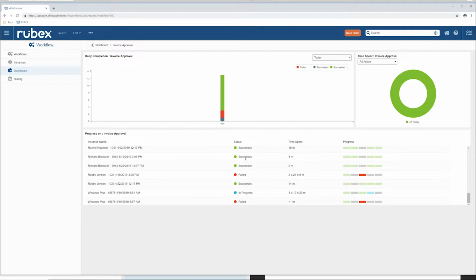Again, all of these are interactive, so I can hop right to those steps or go right to that instance of where that workflow is. This gives you the ability to track information happening in your eFileCabinet Rubix environment and go directly to the source. If you've got things that aren't working, things that are failing, or things that are getting held up in progress, you can see why, and you can go right to those objects and make corrections in your business process if necessary.